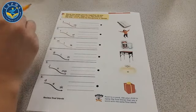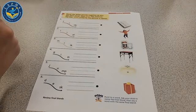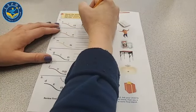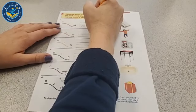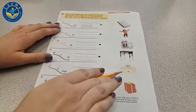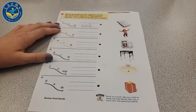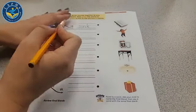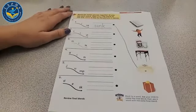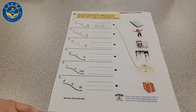What does that one say? Good, and what are we going to write on the line? Yes, sink. Okay, let's write sink on the line. S-I-N-K, sink. Do you see a sink over here that we can draw a line to? Yeah, it's almost at the bottom there, right? Okay, let's draw that line from the dot to the sink. Fantastic. And we're going to do the same for 2 through 6.